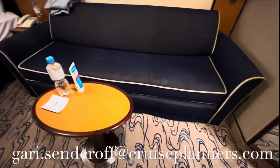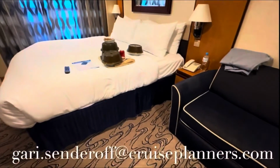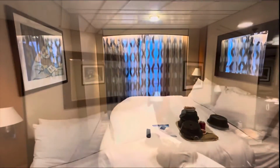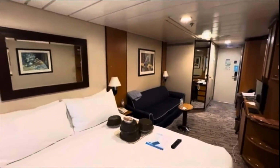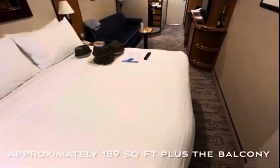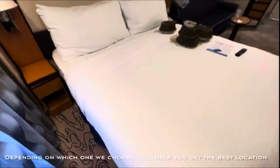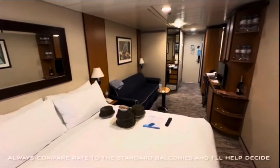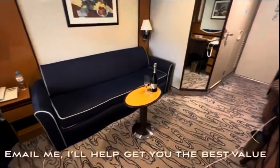So without further ado, let's have a look at this cabin, and I'm going to tell you what I like and didn't like about it. So the first thing I'll mention is the large size of this cabin. And while this is certainly not as large as a junior suite, it is quite a significant amount larger than a standard balcony stateroom, and it's a spacious 189 square feet plus the balcony, which takes it a little over 200 square feet. So with that said, it's always a great idea to compare this to the regular sized cabins because on a ship, every small amount of space does count.